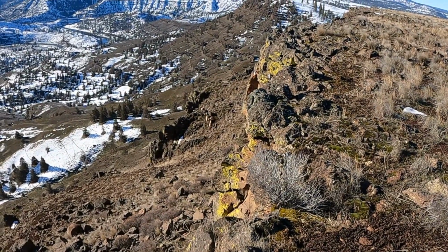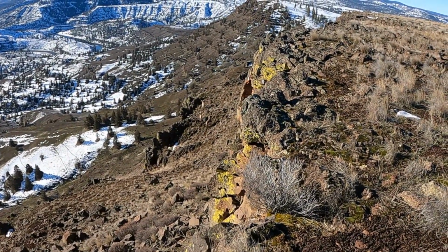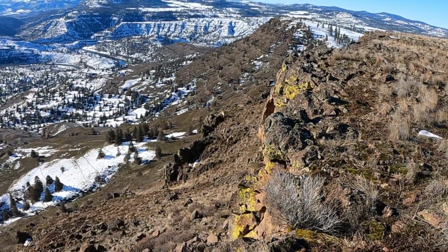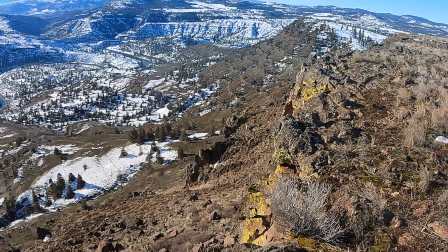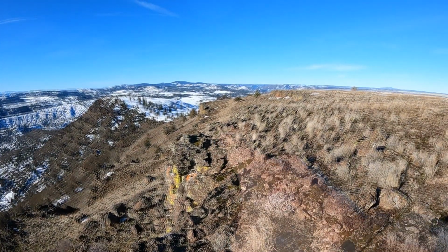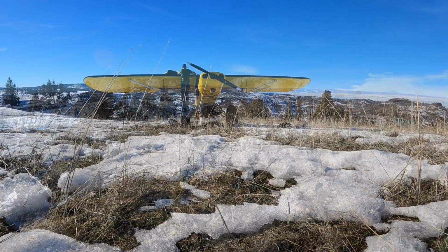Look at how they move. Pretty amazing. I can't believe how long they hung around for me. They're all the way out there now. But that was special.